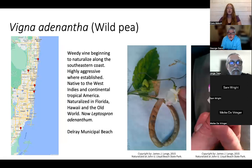And Vigna adenantha, or Leptospron adenanthum. This is a weedy vine. As far as we're aware, no one has grown it. We don't really know where it came from, but it's been naturalizing along the southeastern coast. Not well established yet, but where it is established, it's highly aggressive, very difficult to get rid of.